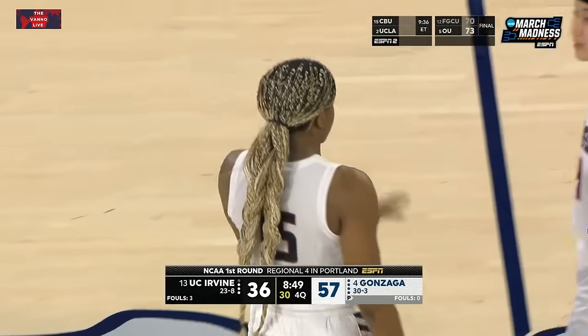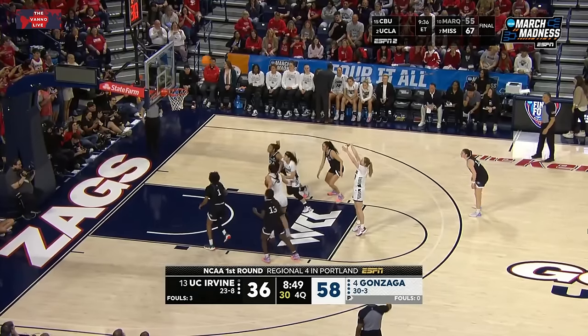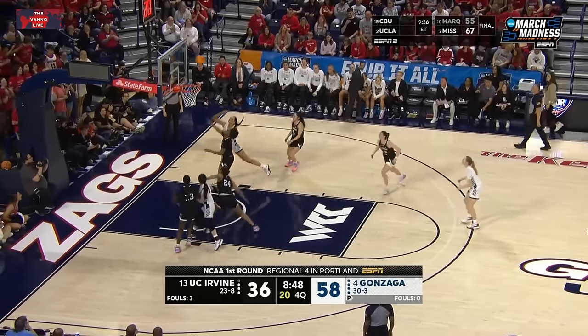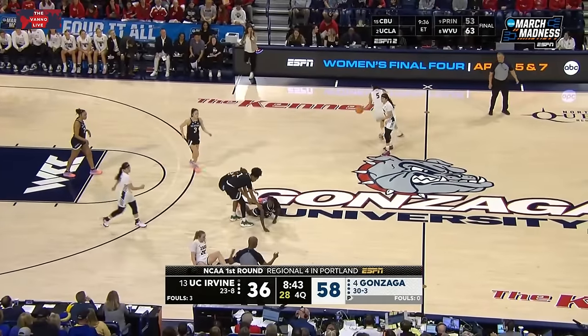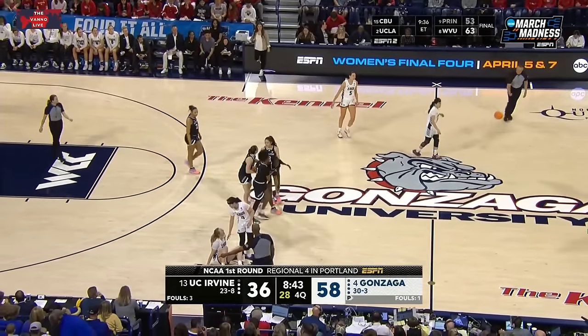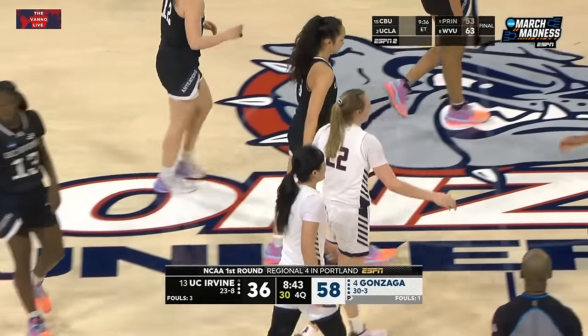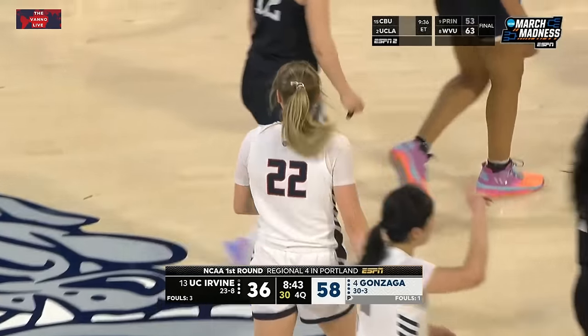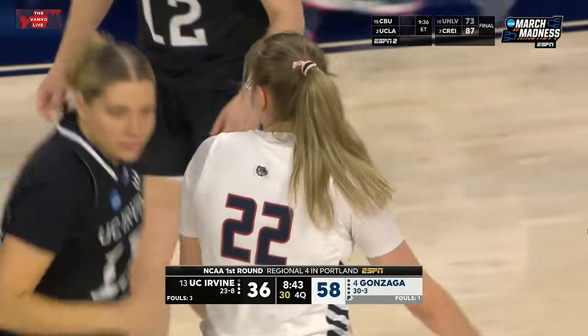Here's Maxwell, the transfer from Utah. You saw the emotion when she finally got off the schneid and got rid of the collar and started to hit from deep. You get to see the shooter's body language change. Well, that's a no-no for a coach, giving up an offensive rebound on a free throw. It's like you didn't block out. Maxwell picks up that foul, her first, the team's first, as Sharp checks back in for the Anteaters.